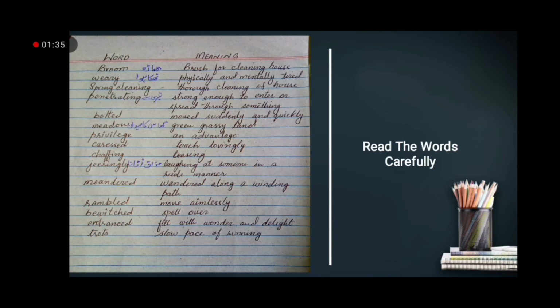Meadow, green grassy land. Privilege, an advantage. Caressed, touch lovingly. Chaffing, teasing. Jeeringly, laughing at someone in a rude manner. Mingered, wandered along a windy path. Rambled, moved aimlessly. Bewitched, fell over. Entranced, filled with wonder and delight. Trots, slow pace of running. Hope you will read and pronounce these words and understand their meanings while reading this lesson.